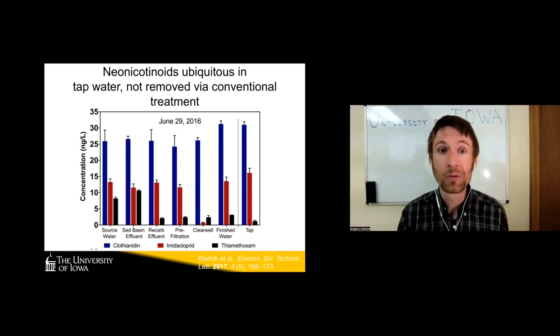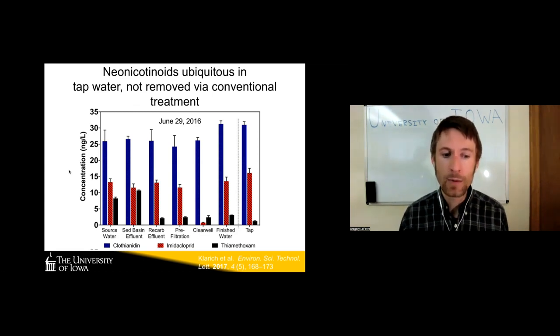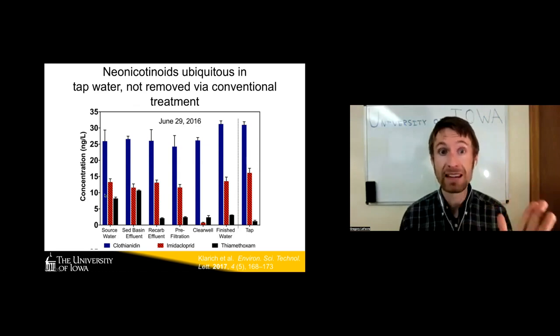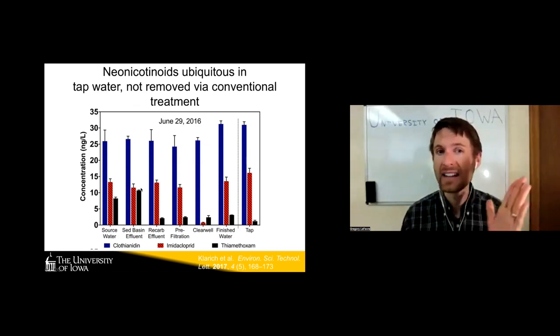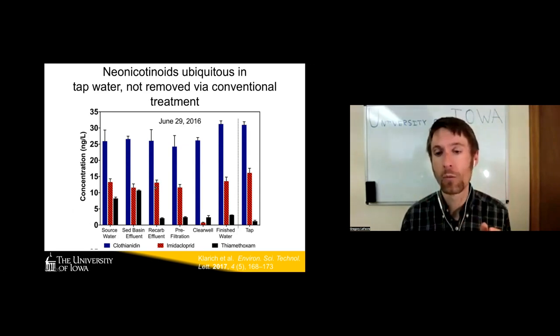And so the University of Iowa is really lucky to have its own drinking water treatment plant, so we can go in and do some really cool research right on campus. And what we did was we tracked neonic levels, starting at the source water, which is the Iowa River, and then going across the different parts of the water treatment process, all the way into some finished water taps right on campus.